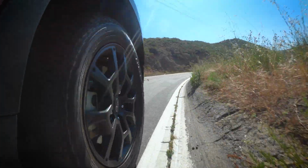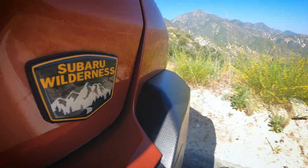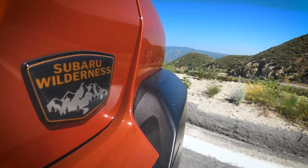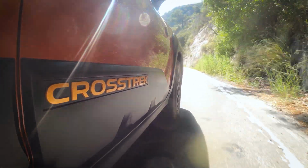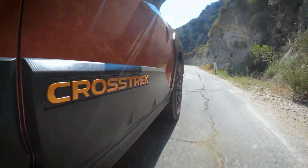The ride is pretty good. I don't think you really compromise that much in terms of comfort on a paved road. Yeah, there's more body movement around corners. You can feel more lean, and when you brake hard, you can feel a little bit more nosedive. Just a little bit more than on a standard Crosstrek, but overall it's pretty decent on pavement.